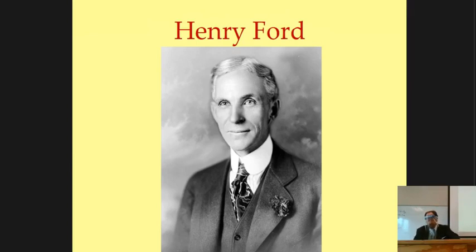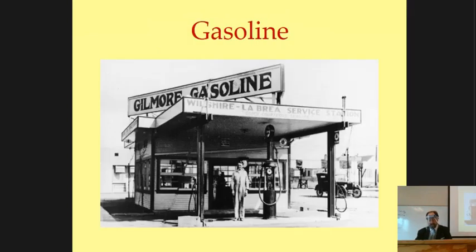And so with more and more money and more time to drive around, Ford's workers bought his cars, which meant people needed gasoline. And Americans searched for oil deposits and found them in the Southwest, the United States and elsewhere. The United States would be the world's major exporter of oil for decades. And the country spread out. Roadside diners sprang up. Of course, gas stations, roadside tourist attractions, in many cases date to the 1920s.